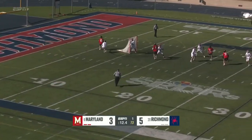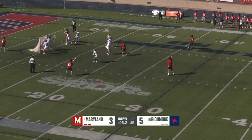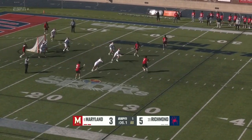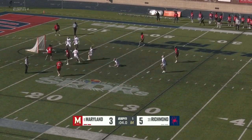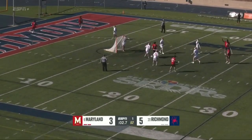Madonna can certainly handle himself at the offensive end in a number of different roles. But like I say, you may not want him dodging off of a set play every single time. Terrapins kept dodging the pole.